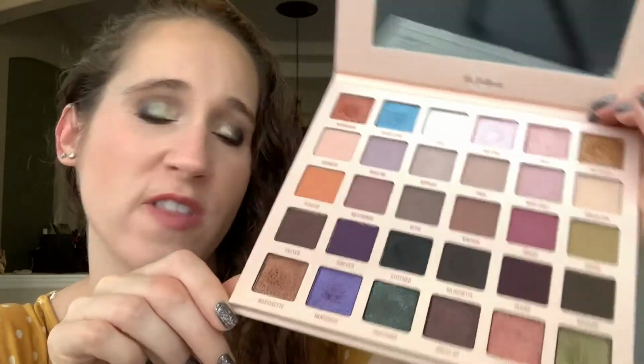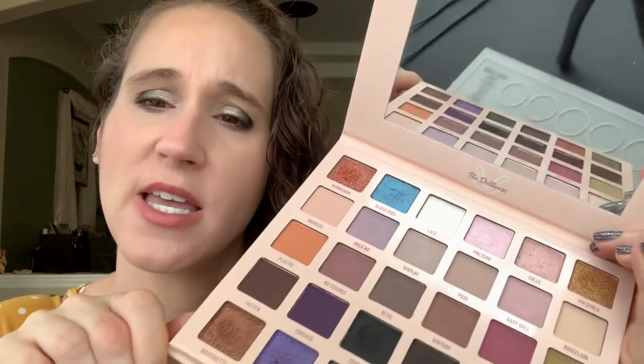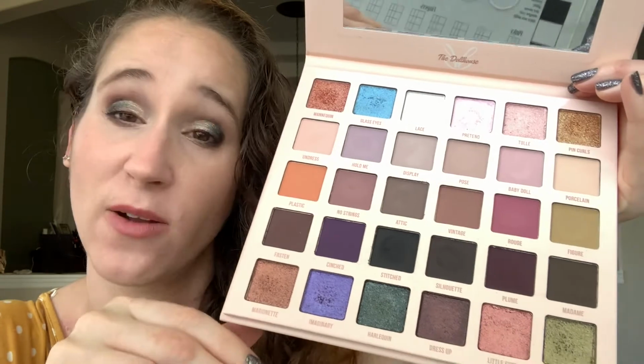Really, really enjoyed this palette. I think the quality is amazing. If you're into these types of colors, I don't think you could go wrong. I'm very, very excited to start playing with the Surge palette. So expect, when I upload this one, expect the Surge palette video to be out probably about 2 weeks after this, because I'm going to upload this one, and then I need time to play with the Surge palette and do eye looks on that one.